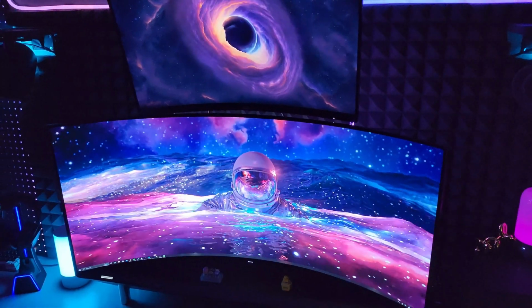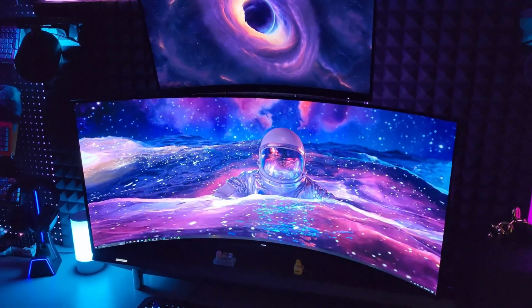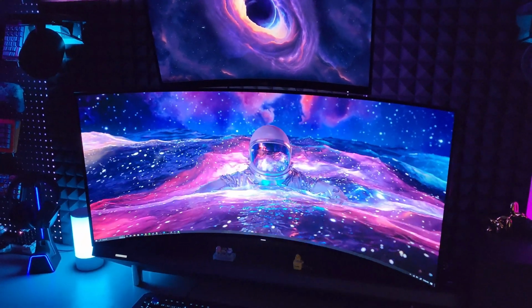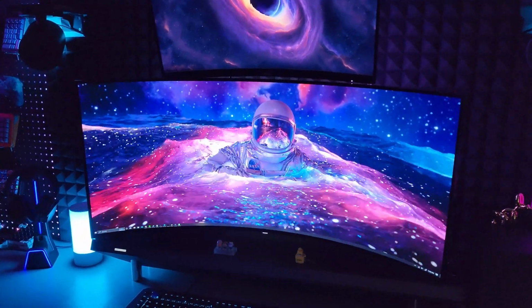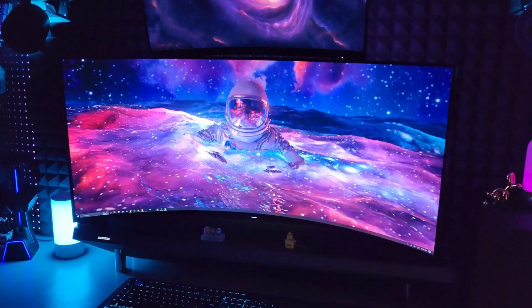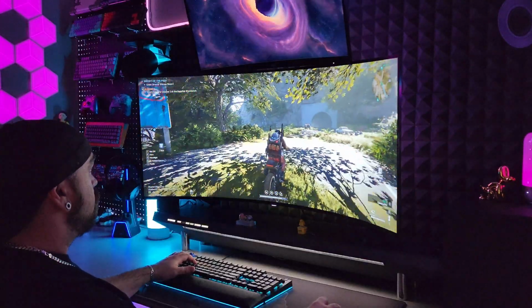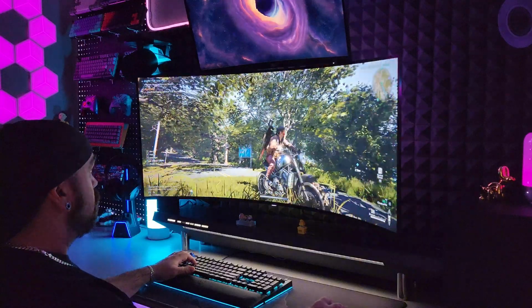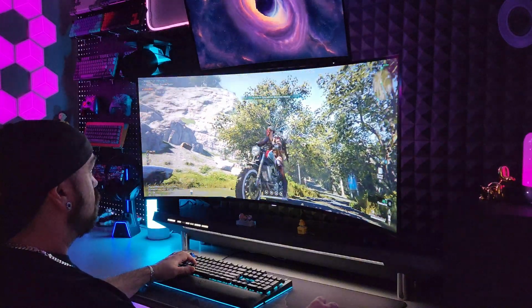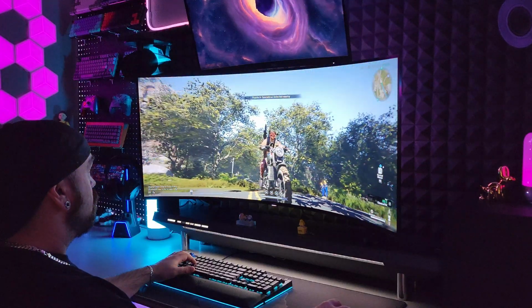The monitor also features 2 built-in 8-watt speakers, which, as far as monitor speakers go, are hands down the best ones I have heard. So if you spent all your money on this monitor and you can't afford speakers yet, you're in luck. So there you have it. The AGON Pro AG456UCZD is packed with impressive specs and features that make it a standout choice for gamers looking for top-tier performance and visuals.